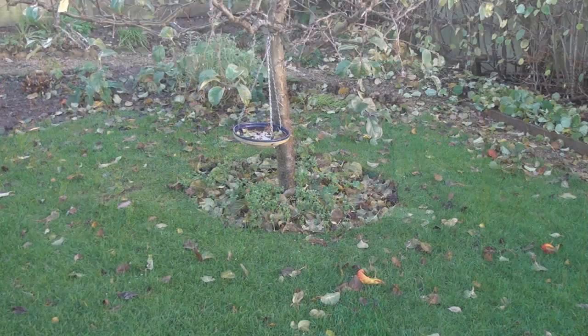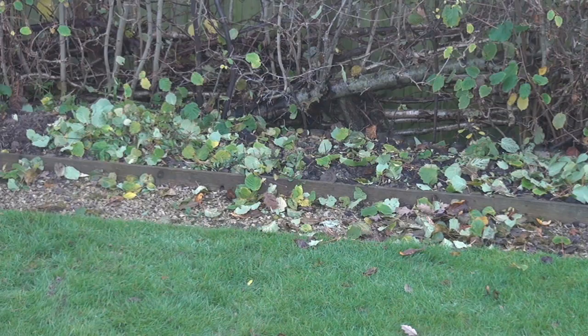Before. After. Before. After. I think you've got the idea by now. I'll just carry on hoovering and you can have a look at the garden from up on high.